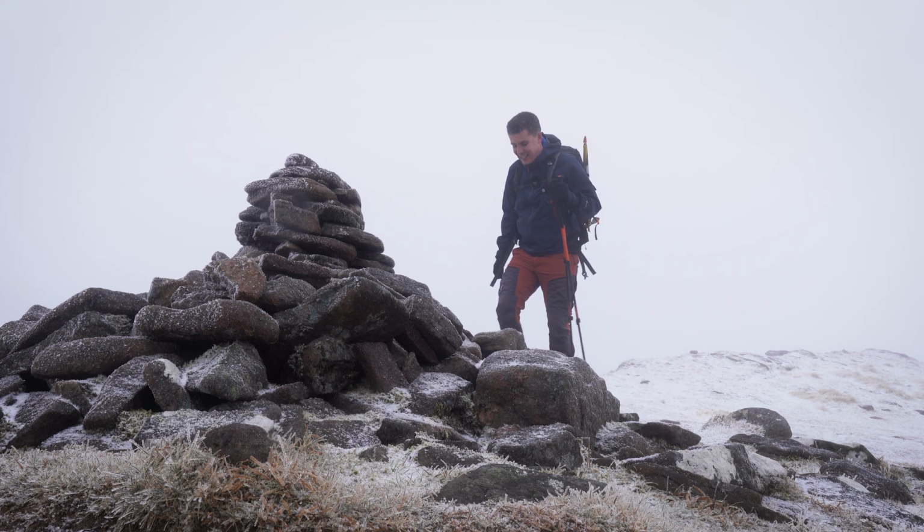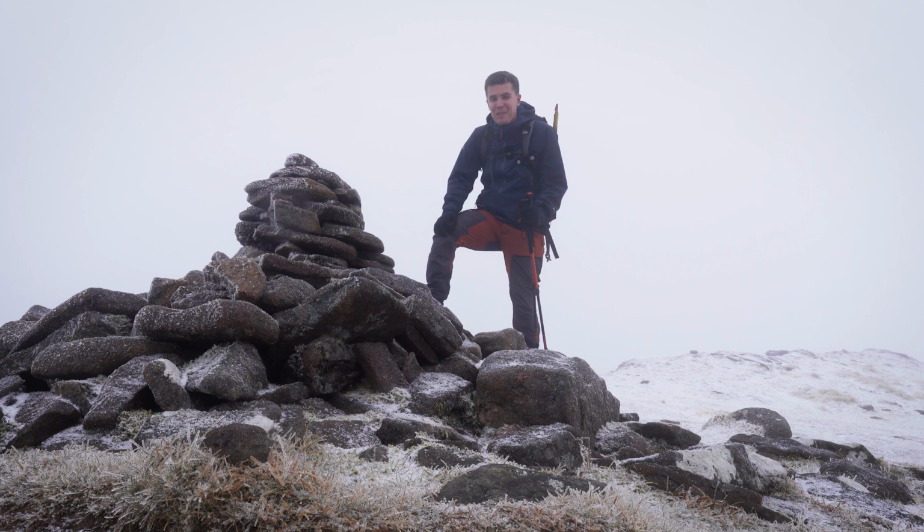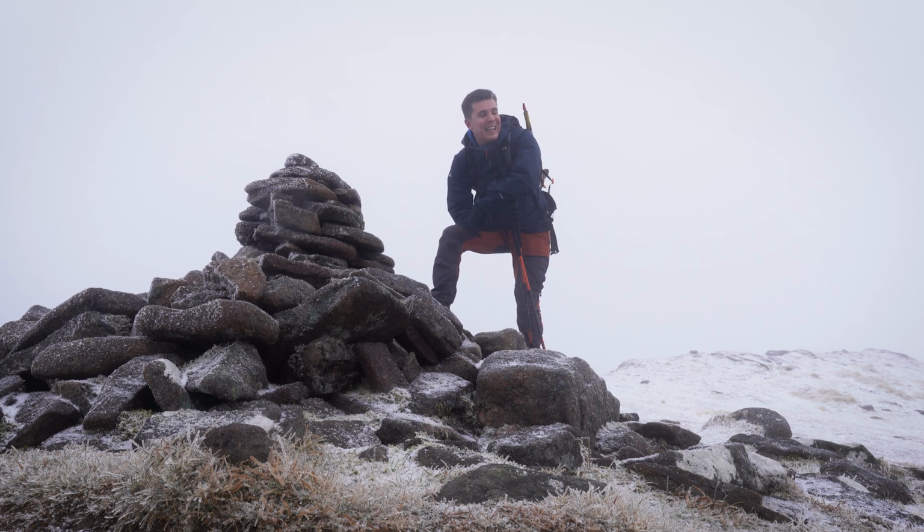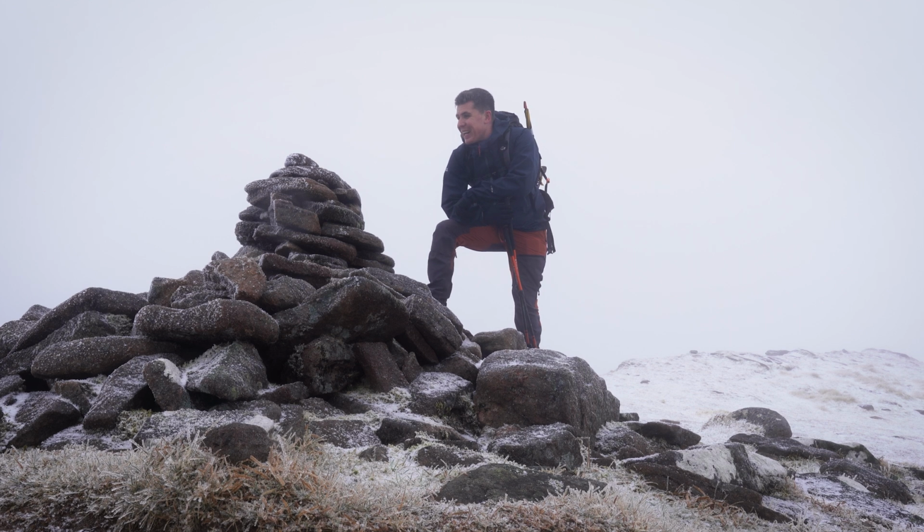There it is, the summit of the mighty Slioch, Munro 169. Not a thing to be seen up here, to be honest. I will wait a little while, but it doesn't look like it's going to clear anytime soon.